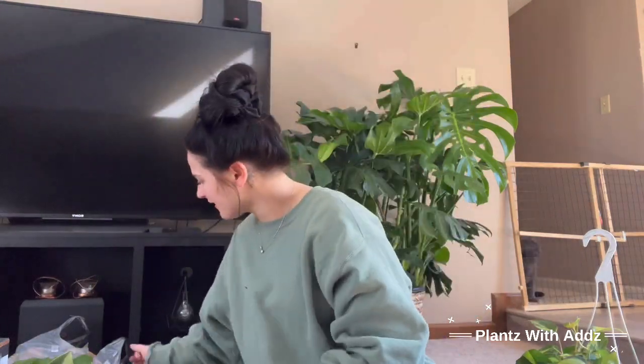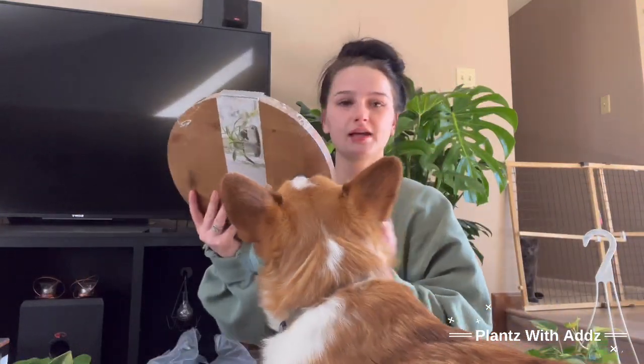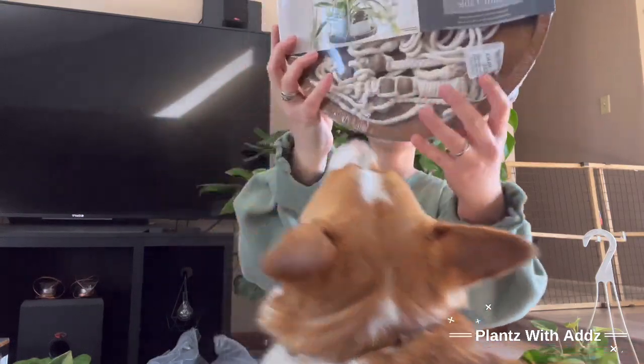I got that and then a few other accessories that I got from Walmart. I'm not sure where I'm going to put this yet, but this is a hanging plant table.